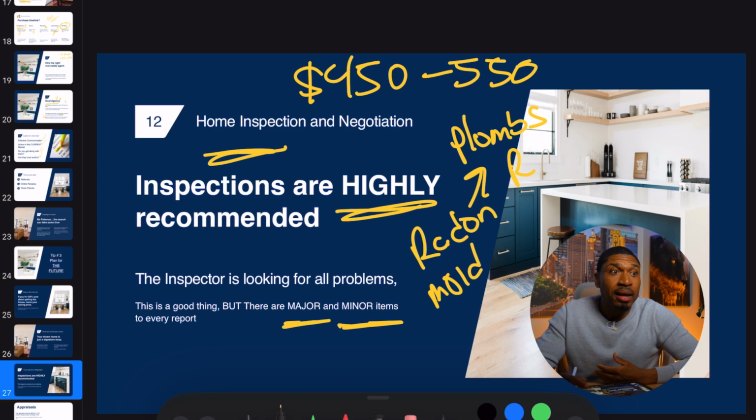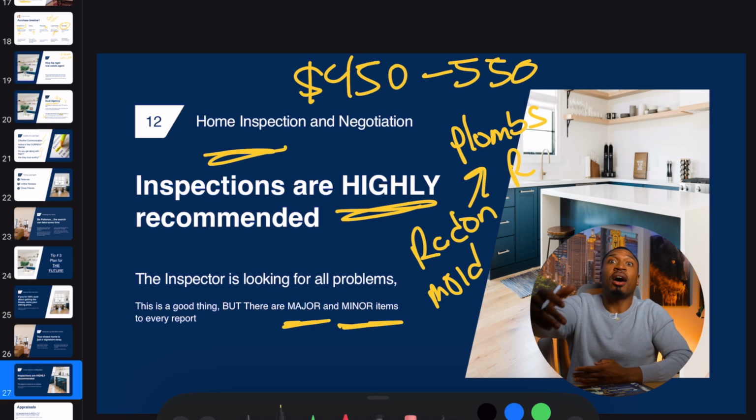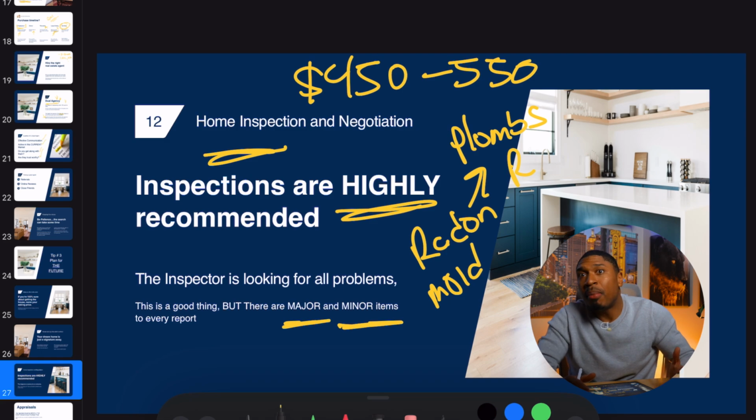A major item is going to be, that roof is 25 years old. You got about a year left on that roof. That's going to be a $20,000 to $25,000 bill later on. That's a major item. Is the wall bowing in the basement? Is the electrical still all knob and tube? Those are major items. The cosmetic items, the things that you can upgrade later on, those are minor items.